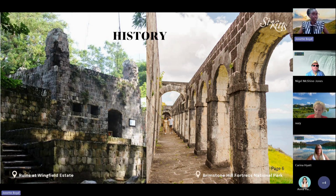St. Kitts, the Wingfield Estate. Wingfield Estate was owned by Samuel Jefferson, and he received the first land grant within the entire Western Hemisphere as well. Samuel Jefferson is the great great grandfather of Thomas Jefferson, who is the third president of the United States.